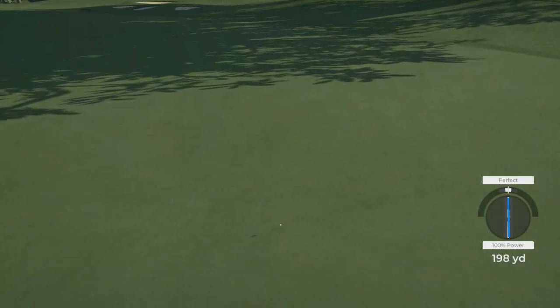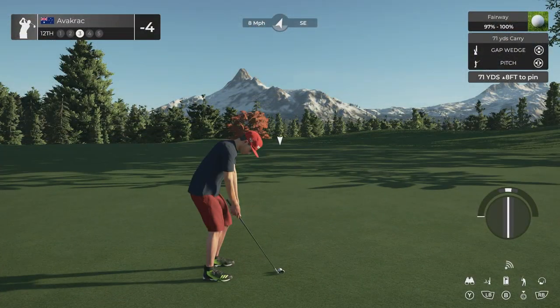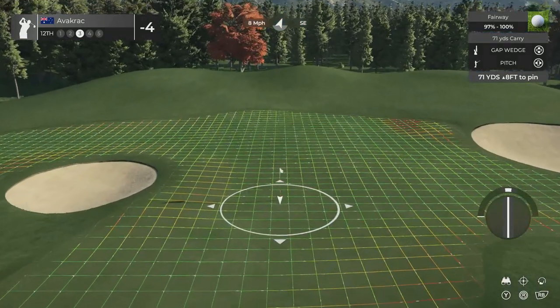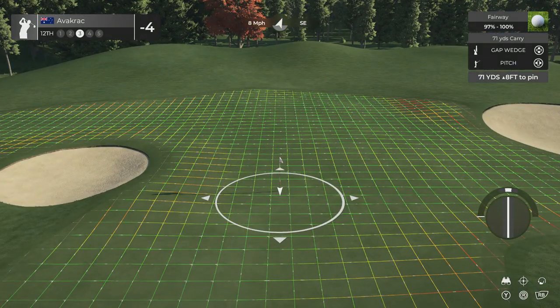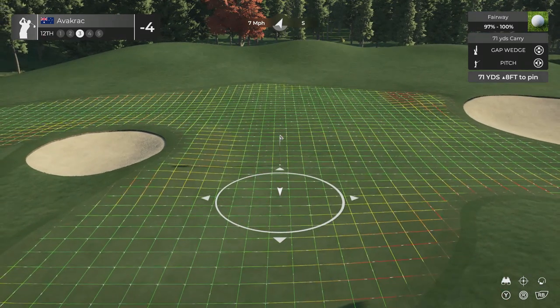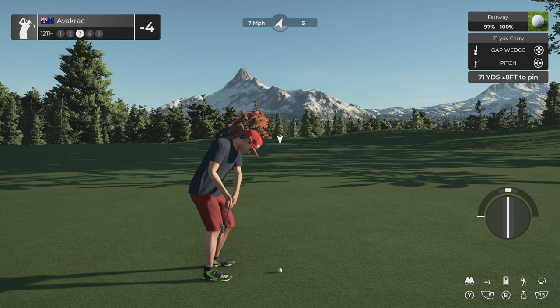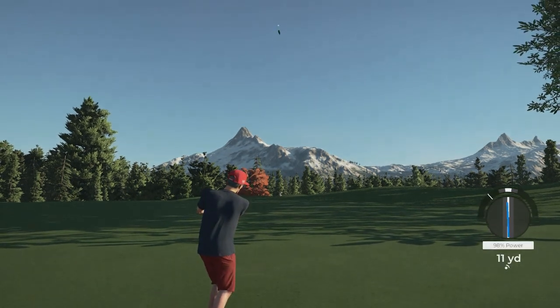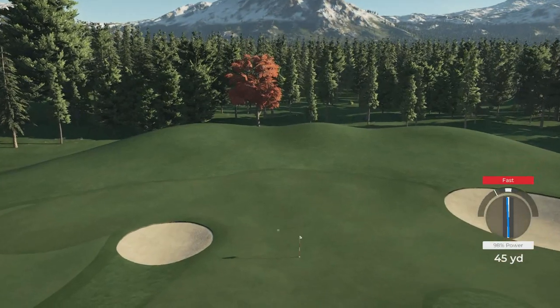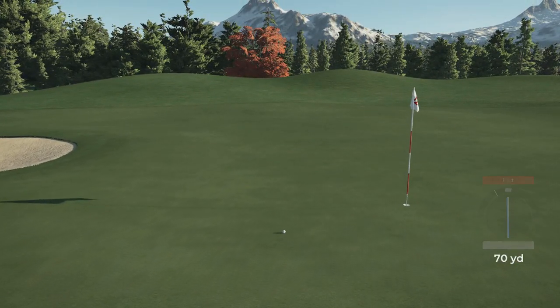I think that was the better option. That was the smart option, I think. Okay, what do we got? 71 yards, 8 feet up. The old gap wedge. Let's bring it back a little bit here. Oh, that was fast too. I don't think I could have gone any slower, actually, on the swing.